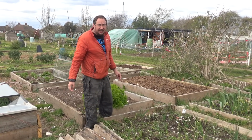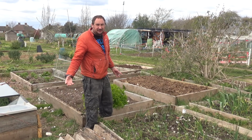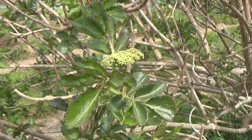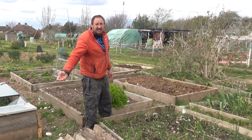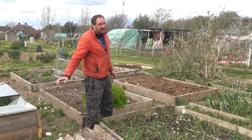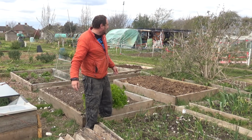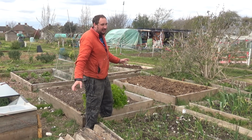Now over the back there, my elder tree has started to show its first signs of flowers, which is great because that means we're going to be able to make elderflower champagne, elderflower cordial, elderflower fritters. Really love the elderflower tree. I was actually going to get rid of it this year, but that hasn't happened yet. We'll see what happens. It may stay, it may go, but I do love elderflower, which is the only reason it might stay.